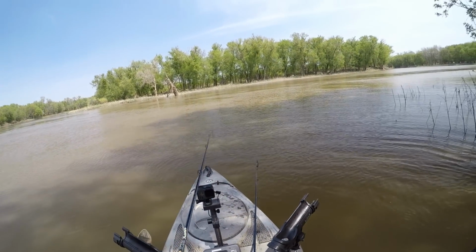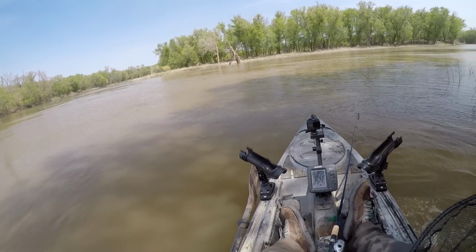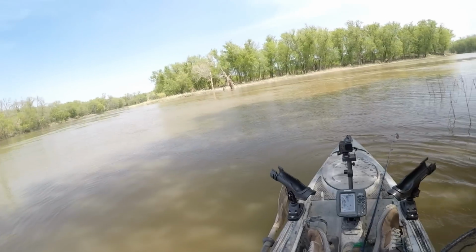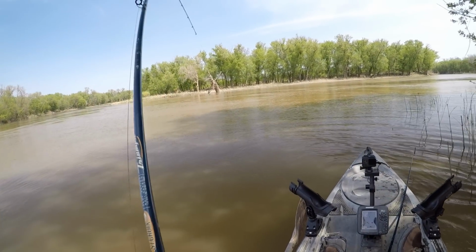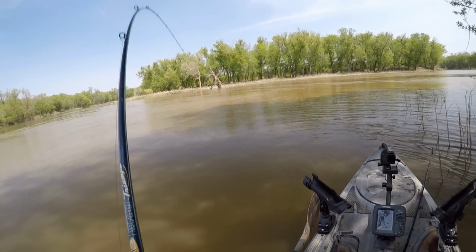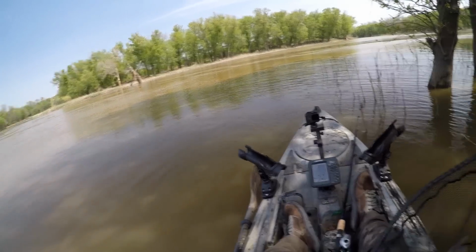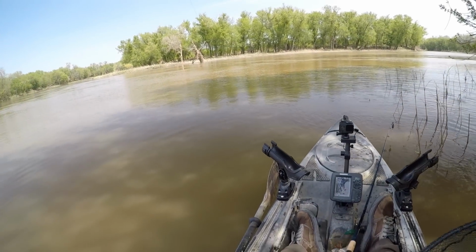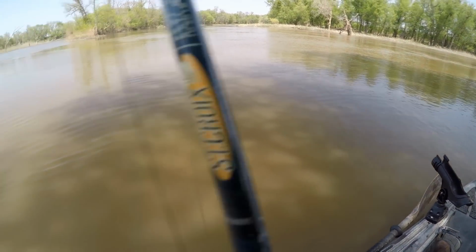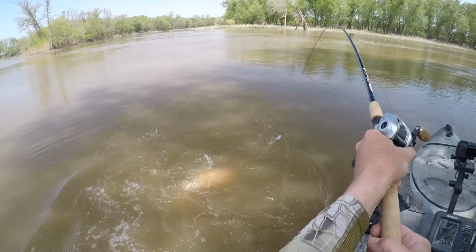Fish on this other line too? No way. Oh my gosh. I was just working on getting this first fish released, trying to get my two rods untangled here. And I've got a fish on my other line too. I don't know if we've got room in the net for another one or not, but we might have to try. Oh my gosh, you guys.